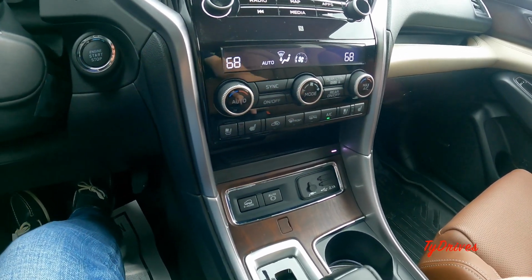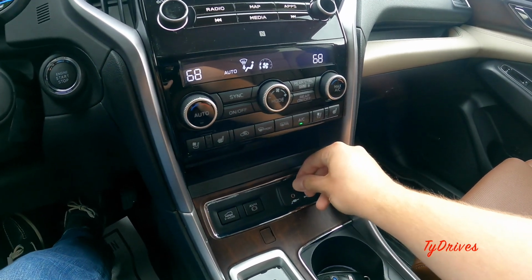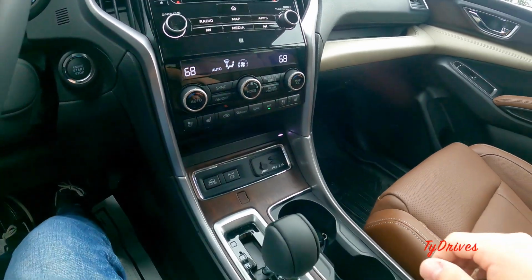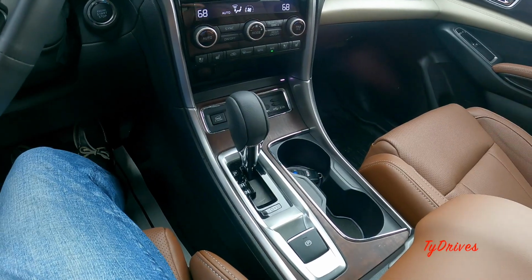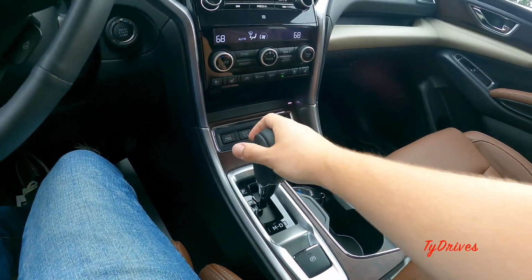Pretty nice to see that this car has that. We have some power outlets here and some audio inlets there to an aux, and then it looks like we have 2 USB ports in there. That brings me down to our transmission lever. So of course, again, it is a CVT transmission, only transmission you can get on the Subaru Ascent, but we could drop it down into reverse.